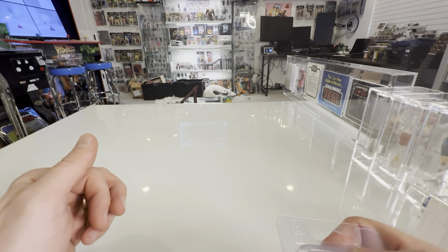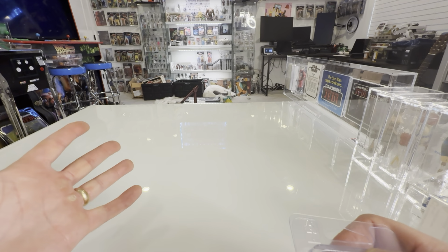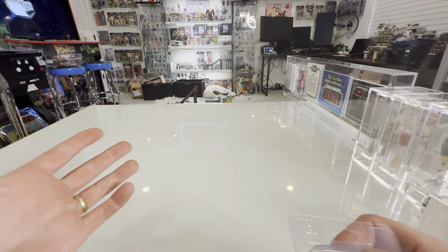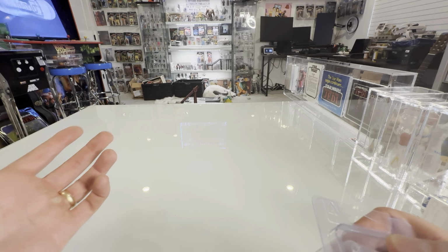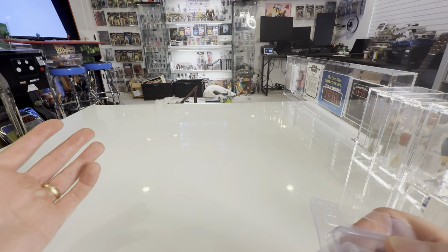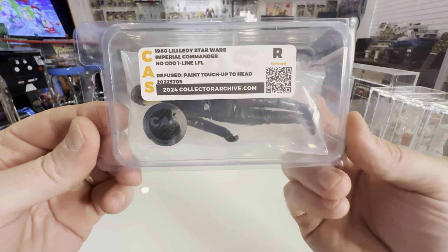Okay, now all the rest of these are ones that I picked up from other collections that I did not film. And so the rest of this is just the CAS unboxing for other items that I picked up. And you're going to see some incredible items. We got some baggies and all kinds of other things. But we're going to start off first with an issue here.